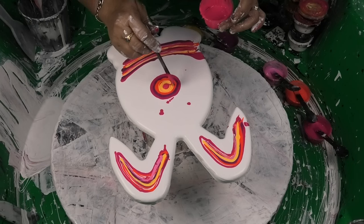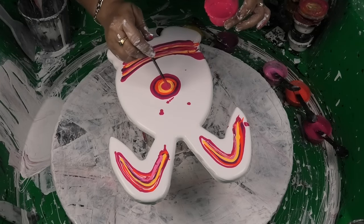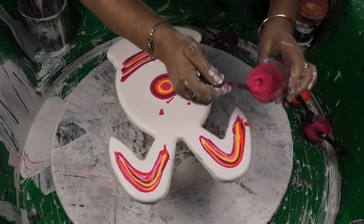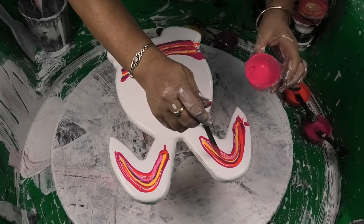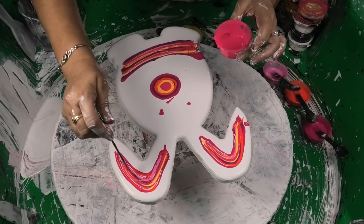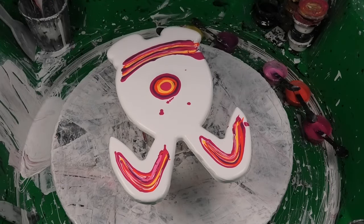All right. It's a pretty colour too, this. Yeah, it is. I am so digging it. All right. This will be my last colour. Is that cool? That's cool. Now.